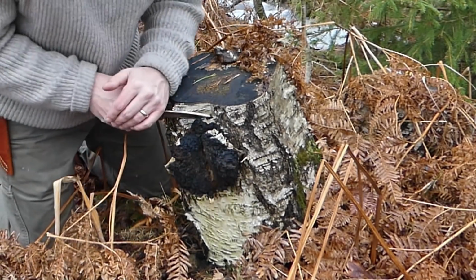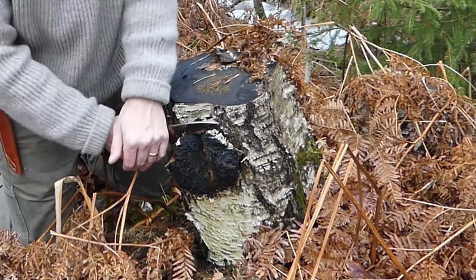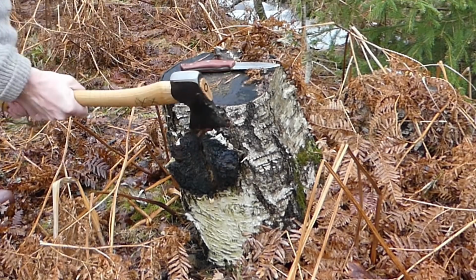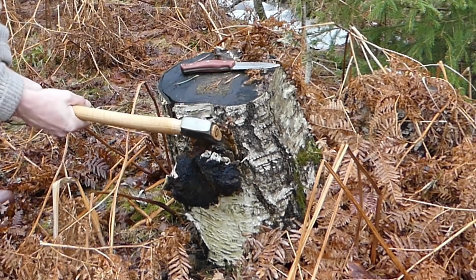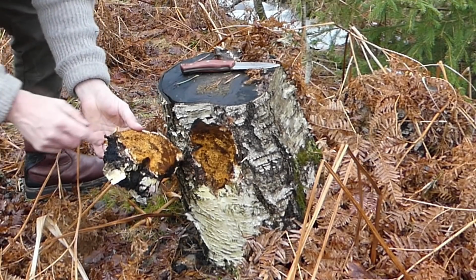which made the whole day worthwhile. Now with these larger ones, you can try and get them off with the knife, and you can, but it's a pretty tough job getting off a big one like this with a knife. So really you want to go to your axe, and what I find is if you give it a brisk chop from the top, then it comes very loose and it just falls off, and then you're good to go. It just falls off like that after a couple of blasts with the axe.